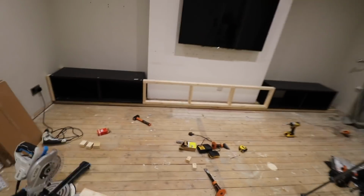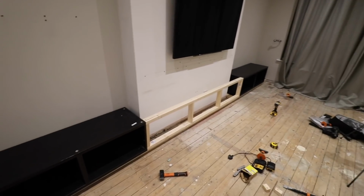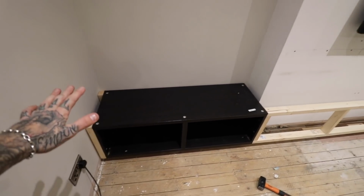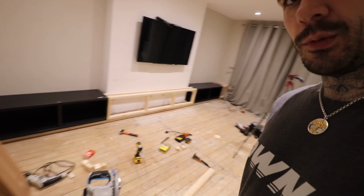I feel like right now is the first time today that you can actually see what I'm going for here around this. So as you can see, obviously the boards will run all the way along and around. I need to stud this bit out, and I need to stud this end out. Okay, so it is done. Check it out. All the way across, we have a foundation.